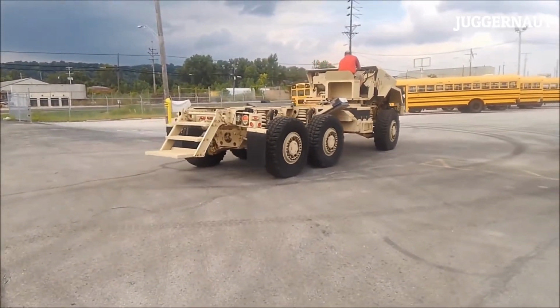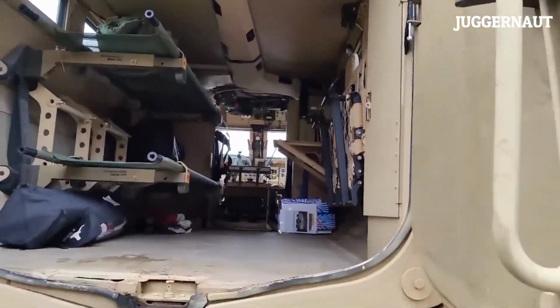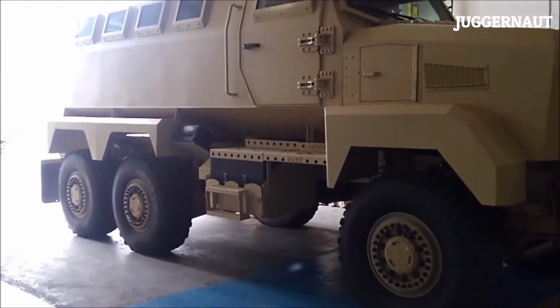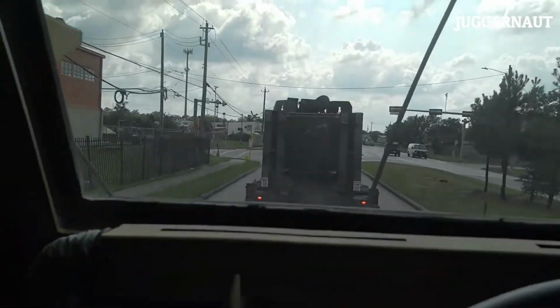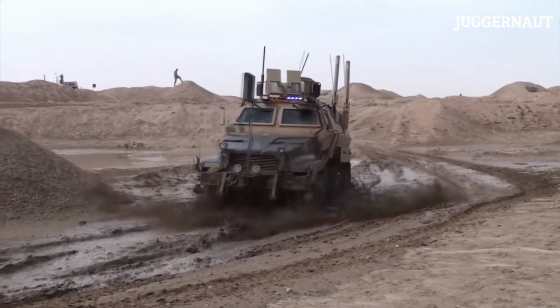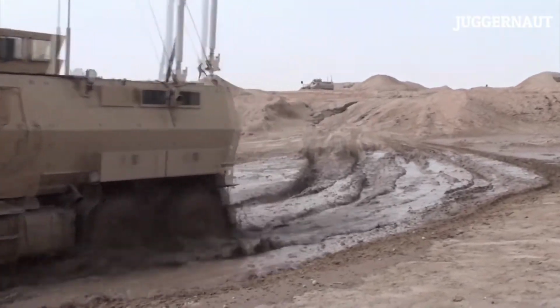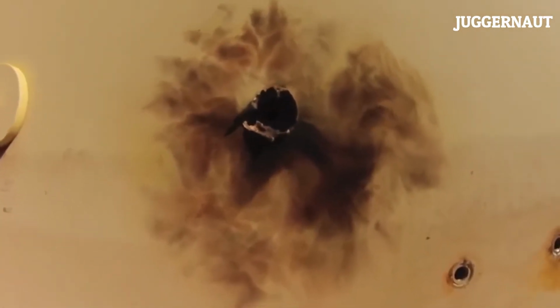Current marketed variants of the Caiman line include the original Caiman MRAP, the updated Caiman MTV, the Caiman MTV Battlefield Ambulance with rear ramp and add-on armor blocks, and the Caiman Cargo Truck, C2T, with rear flatbed section. Versions can install a roof-mounted turret for mounting small arms as well as add-on armor blocks.